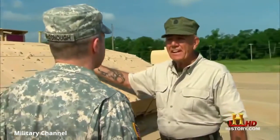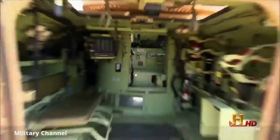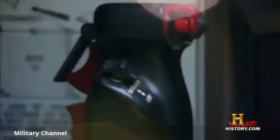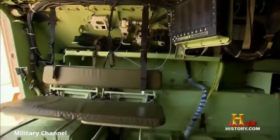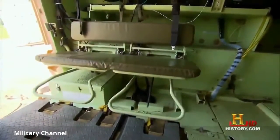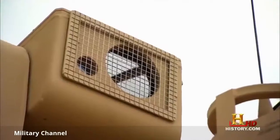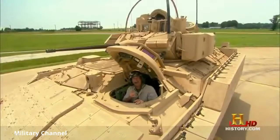It's a simple little thing, you know, but it's a pretty important thing. Absolutely. The Bradley's got some cool stuff that earlier AFVs didn't have, like air conditioning, shock-absorbing seats to prevent injury from a road mine, and a video display to see what's going on outside. I hear this thing rides pretty sweet, too. Let's see how this baby handles.